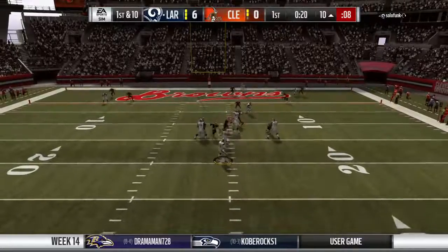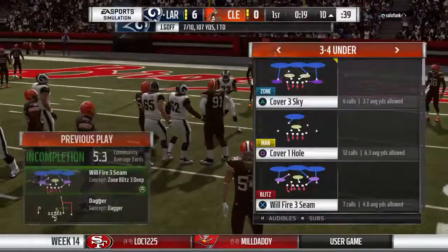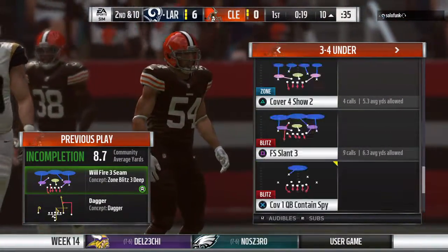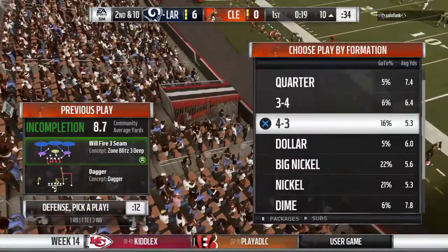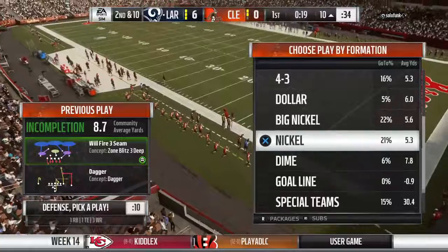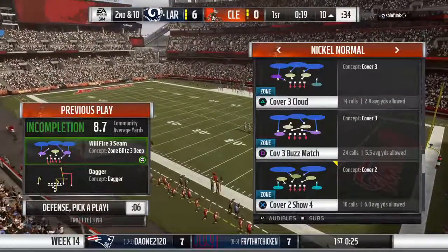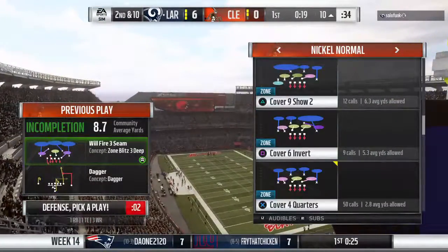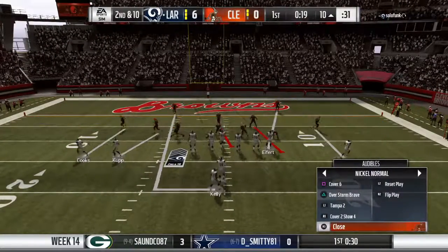Here's Goff. Oh, nearly a disaster there on the check down. But they'll get it back. Didn't have a receiver open downfield, and as it turned out, couldn't even find his outlet man because of the coverage. It was way too tight, unable to find anyone open. They'll go again here from the 10-yard line on 2nd and goal.